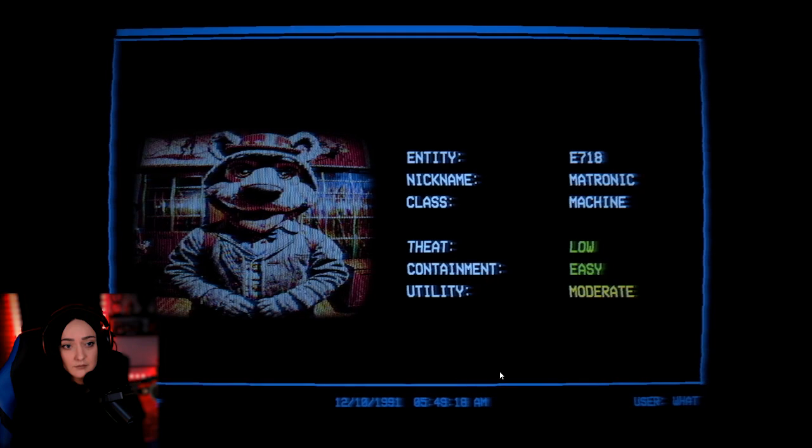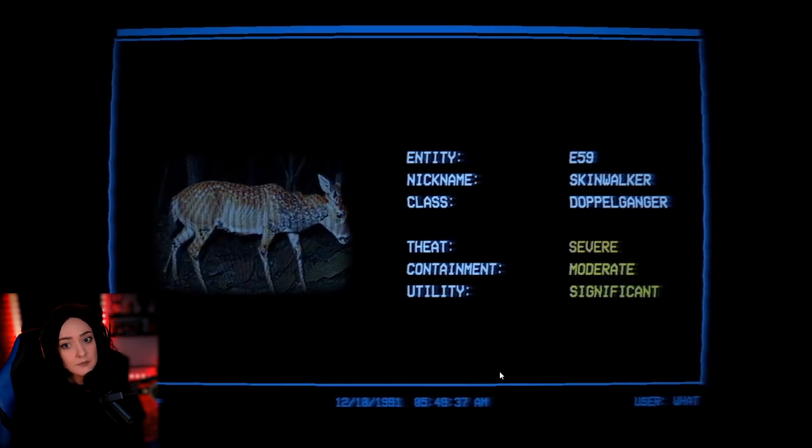The past 5 years, children of E.R.D. agents have been targeted by matronics and have taken 107 to date. The research goal this year is finding why matronics are targeting agent children and how to redirect their targeting. That's a lot.